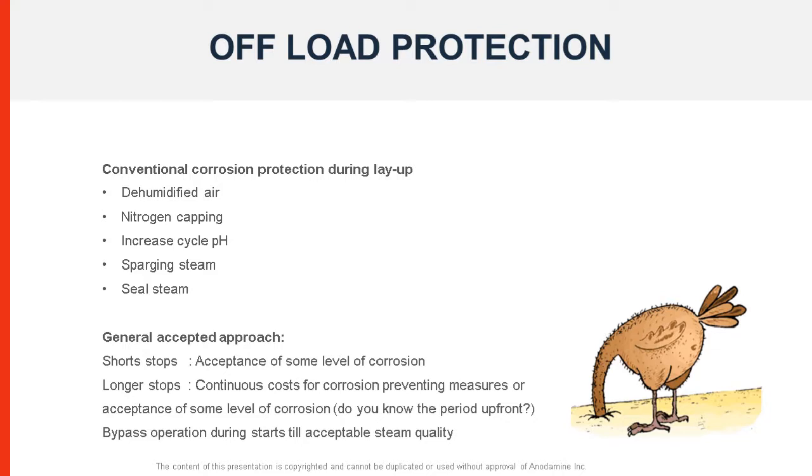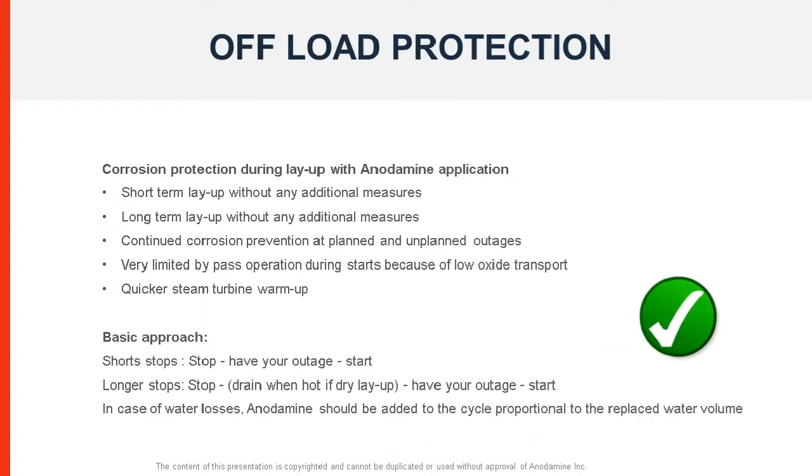So how can you deal with those challenges? What can make your life easier? So let's have a look at the next slide then. With a conventional chemistry, enhanced with Anodamine, you can be sure that during operation you will comply with the OEM and international requirements for water and steam purity. So that we know already.